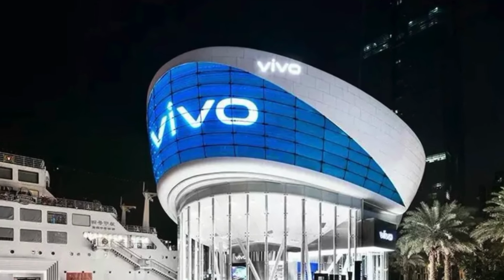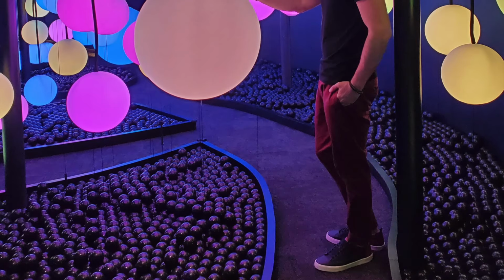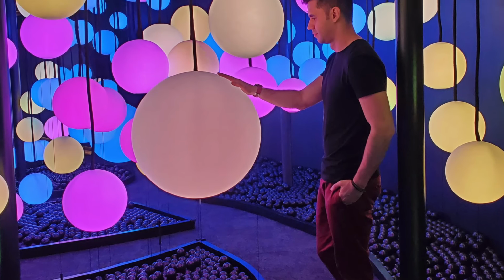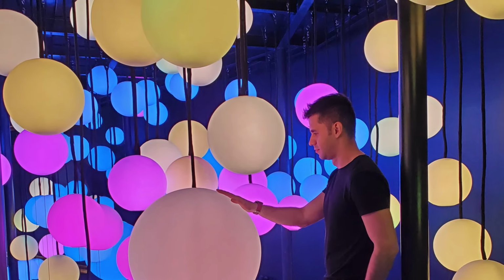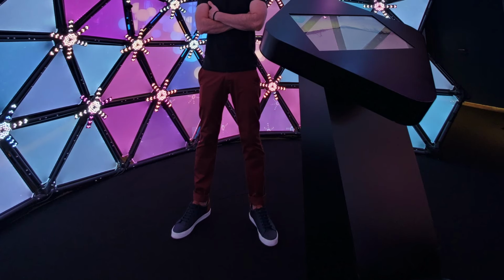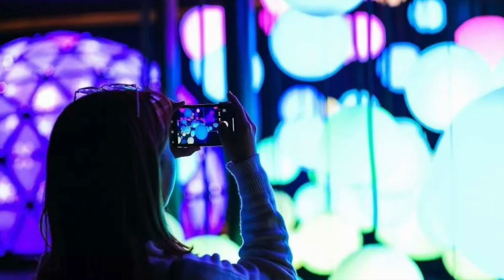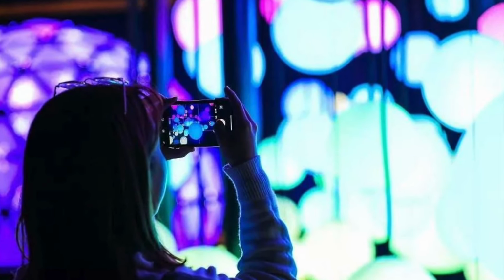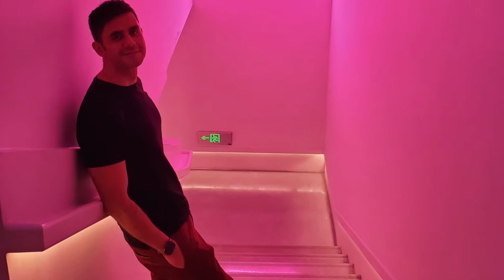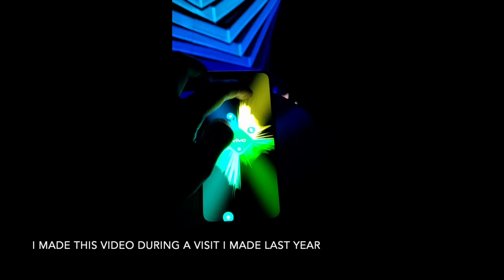In the second floor of the building, you can find the VIVO Lab, a very cool place to experience the VIVO technology, interacting with lights, phones, and visual effects. This area of the store is equipped with a special music area, game and photo areas for people to enjoy and explore cutting-edge technology. It's a brand new concept area that aims to inspire technological exploration, while giving people a place to discover, learn, have fun, and take pictures.